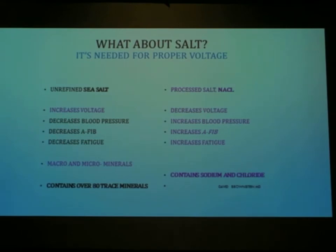Unrefined sea salt, and there are lots of different kinds. There's redwood sea salt, there's Celtic sea salt. But you know about this. It increases voltage, it decreases blood pressure, decreases AFib, and decreases fatigue, and it gives you a bunch of macro and micronutrients.